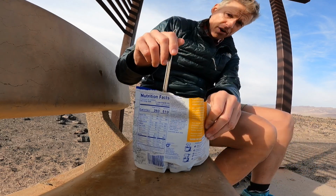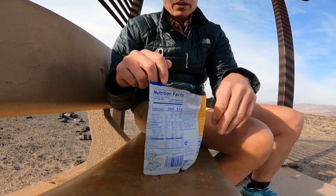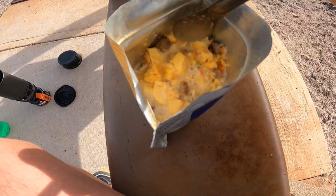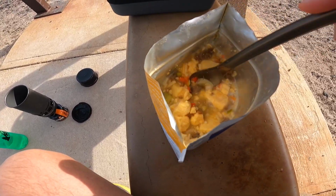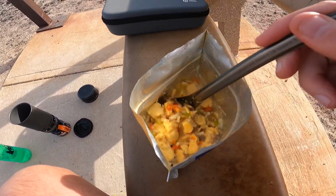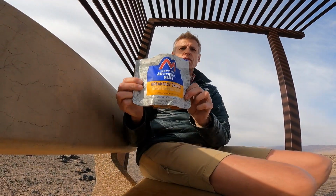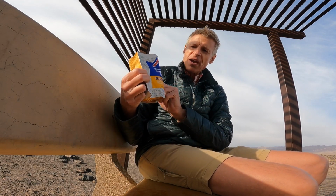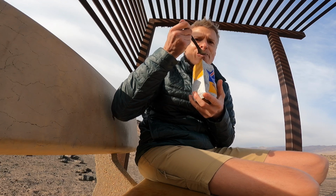All right, I got the water poured, mixing this thing up. Oh, does it look good? Check it out. Egg, potato, sausage. I guess they threw a little carrot in. No, that's red pepper. Carrot. I always have carrot with my eggs. Oh man, I am stoked. Here it is, Mountain House breakfast skillet. This thing is so yummy.